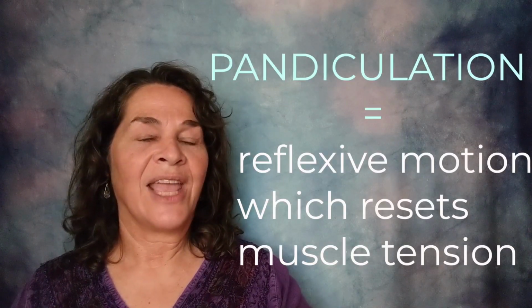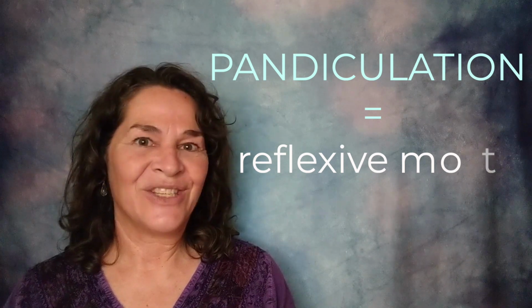I listened to her talk about how she did this gentle stretching, and she described it this way. She said the mice or the rats were given something to hold on to, the edge of the enclosure or a little pole, and they would grab onto it with their paws, and then the researcher would pull gently on their tail. And what the rodent would do is respond by going into what we call pandiculation, which is a natural elongation of the body and an easy stretch.